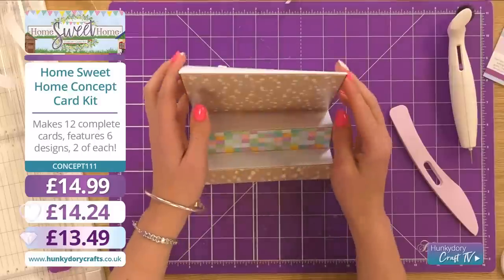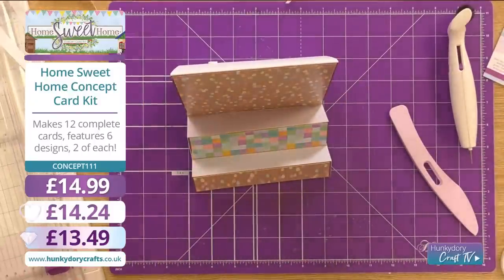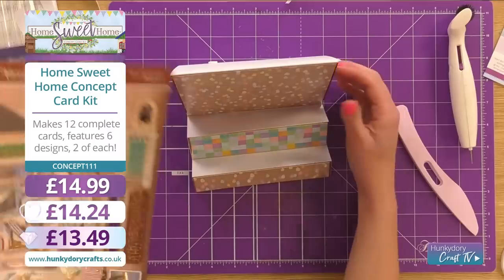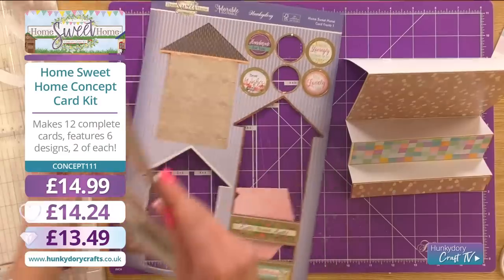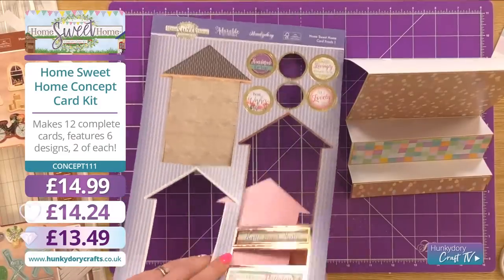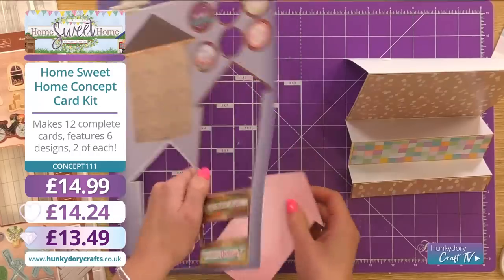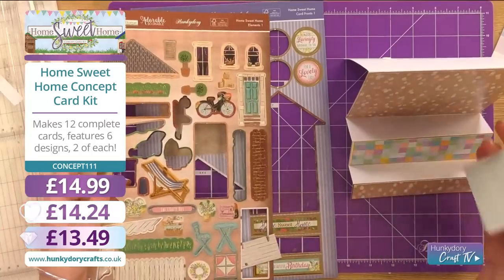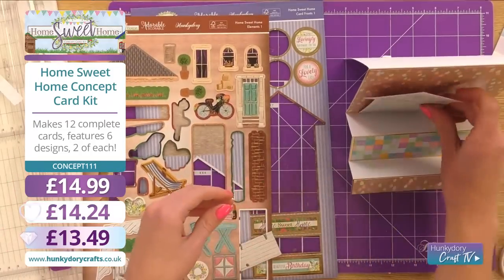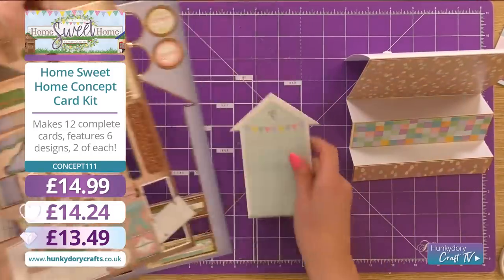Okay, perfect. So that card's looking pretty snazzy now. So let's go back to our Home Sweet Home kit. Just going to move that to one side, and we're going to grab this little pink house. I'm using exactly the same sheets as what I had done before, just to save a little bit of waste. So we're going to go in with our little crafty hut. I think that's going to be adorable.